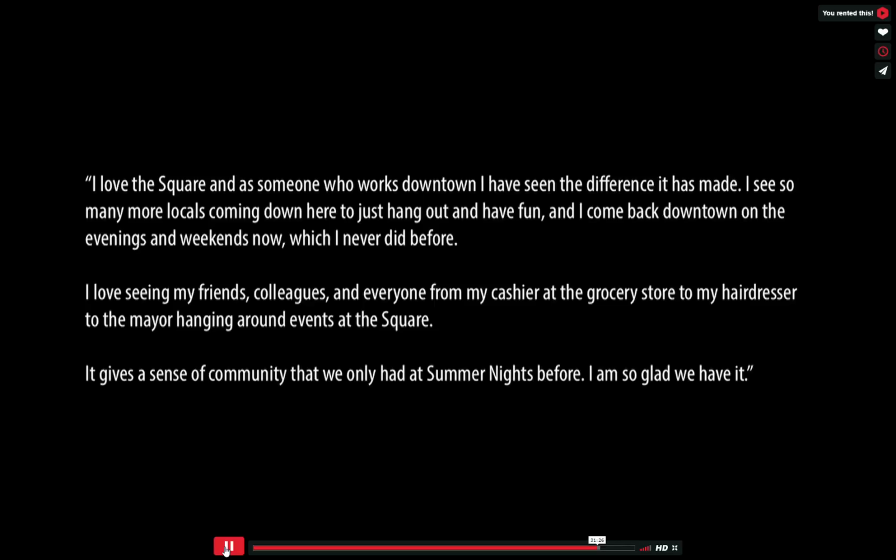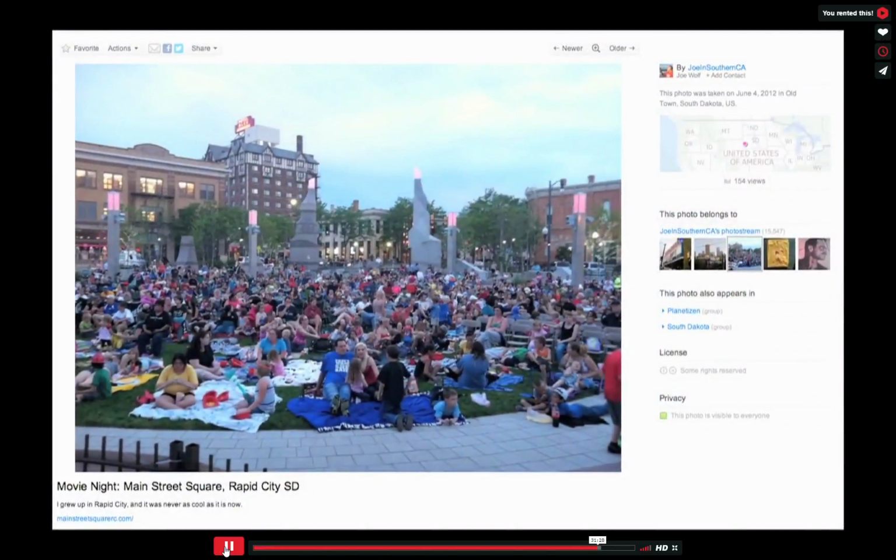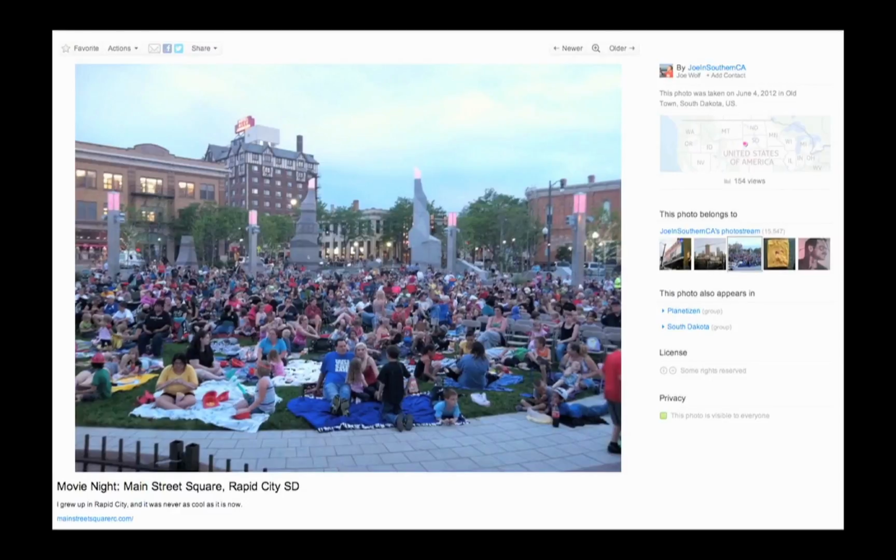And I love this Facebook post right here. All those people gathering in that photo are there for movies in the plaza, movies in the square on Monday nights. Movie night, Main Street Square, Rapid City. And you know what this person wrote? I grew up in Rapid City and it was never as cool as it is now. Main Street Square is now as big an attraction as Mount Rushmore.